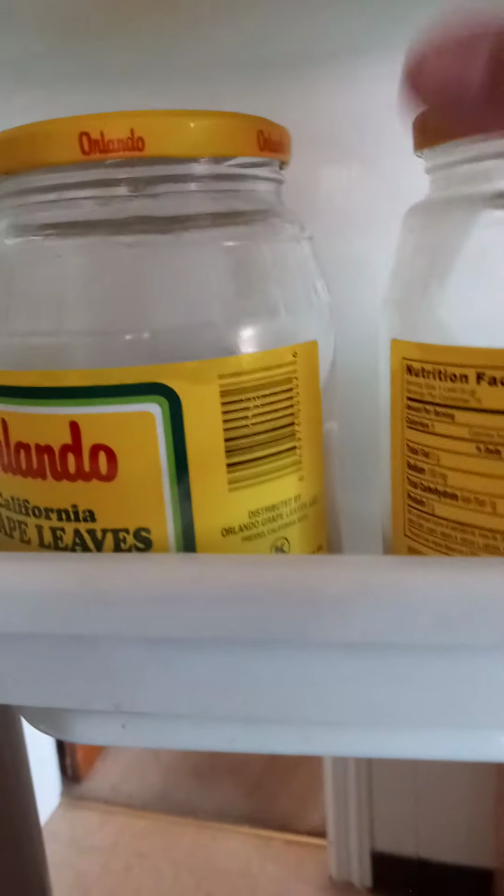Okay, before I get into what I'm doing for tonight's dinner, I'm going to show you what's on my refrigerator door. These are the jars of grape leaves that I used to buy, and again, storing this stuff in the freezer helps prolong its life. This is the very fine bulgur wheat that I use when I'm making dolma or stuffed grape leaves or tabbouleh.